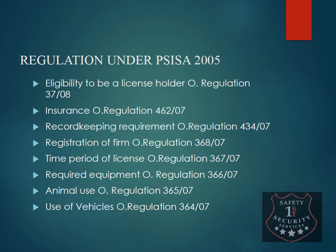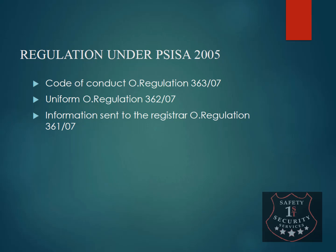O. Regulation 367/07. Required equipment. O. Regulation 366/07. Animal use. O. Regulation 365/07. Use of vehicles. O. Regulation 364/07. Code of Conduct. O. Regulation 363/07. Uniform. O. Regulation 362/07. Information sent to the registrar.